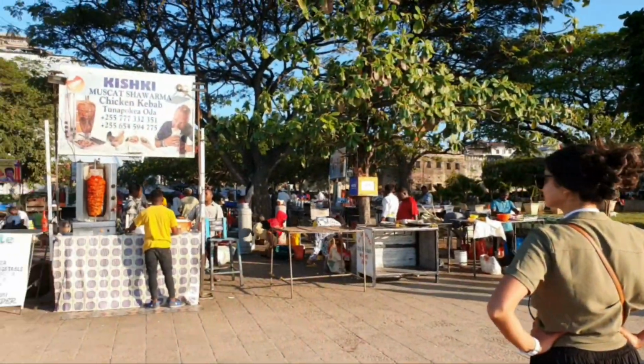Behind me is the Forodhani food market. It's about 5:30, early evening. All the vendors are still setting up, but you can already smell all the aromas, and we've already started to choose what we're going to be eating. Tonight it's going to be absolutely special.